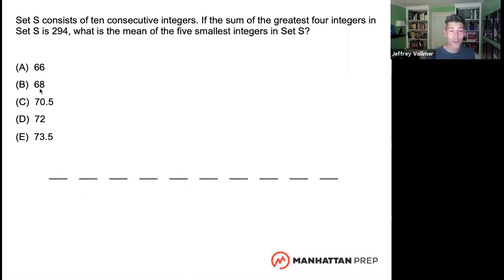But one other thing you could do is take a look at how these answers have been constructed, right? Like, I know 68's the right answer. What do the other numbers represent? Push yourself. What is 70.5? And how would someone end up picking it on this problem? Any ideas? I mean, we straight up eliminated it, because it's not one of the integers, right? We said we're looking for this value.